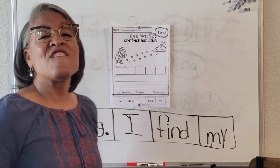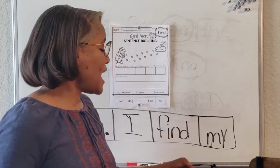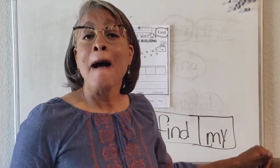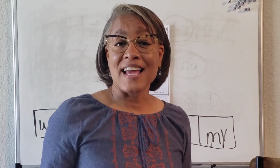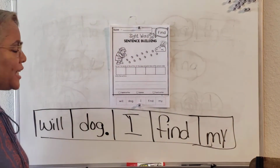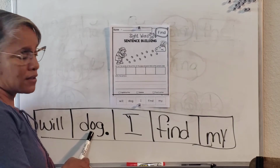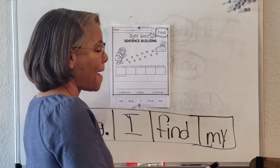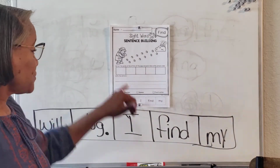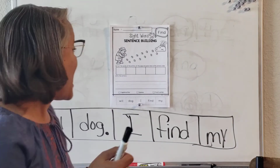This word is fine, and it is a sight word. Fine, and then we have the last word, my, because you see the Y, you know the special sound. Y says I as in fly. So let's read those words again. Will, dog, I, find, my.